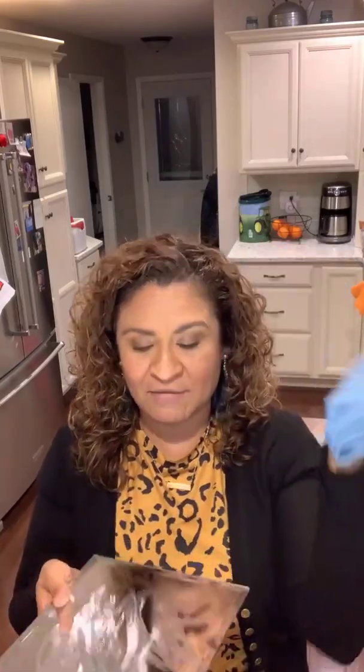I've got a damp EnviroCloth. I'm gonna wipe that surface. Your kids can help you with this, okay? Then I'm gonna get my dry window cloth and I'm gonna polish that up. No need for paper towels, you're not throwing them away. No need for glass cleaner. No streaks, nothing, okay? Just a clean, streak-free mirror.